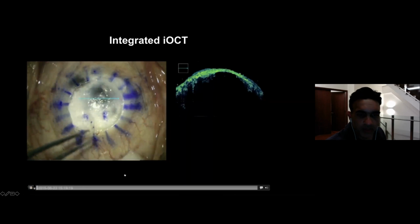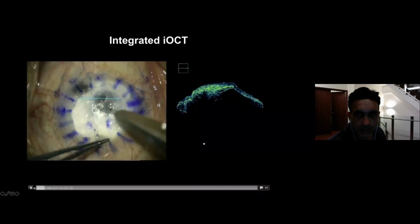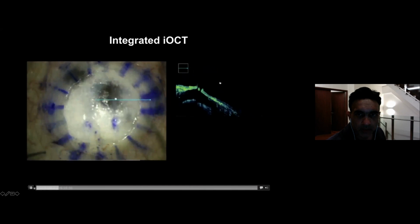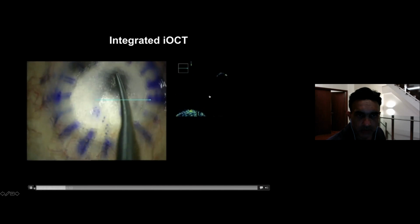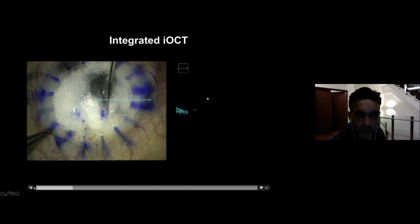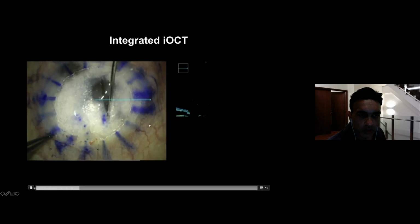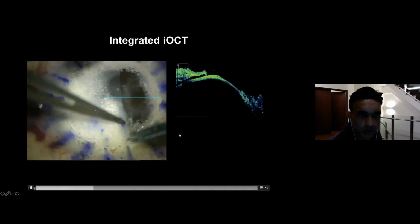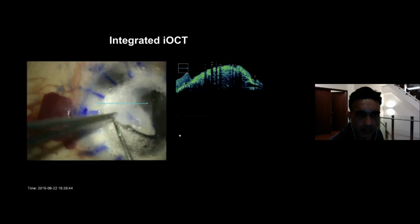So I'm doing a Brave slash, so you can see the viscoelastic coming out, and on the OCT you'll see the separation over here of the stroma and the viscoelastic above the surface. Okay, then I'm extending the stromectomy on the surface, using this DALK dissector to help me find that plane, and the OCT can show you how much residual stroma you're leaving behind.